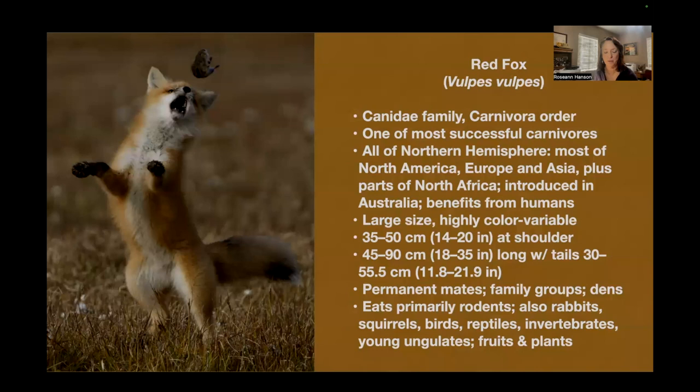So it follows humans wherever they go. It's also been introduced in Australia. But it occurs in North America, Europe, Asia, parts of North Africa. Crazy. Very large for a fox and very highly color variable. So this one is really very pale red and they go really, really russet. So they're big. They can get up to like 35 inches long, not including the tail. The tail is about the same length as the body.